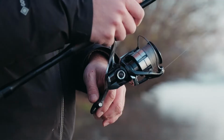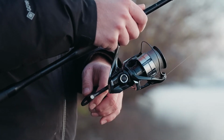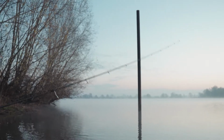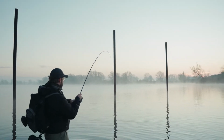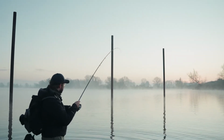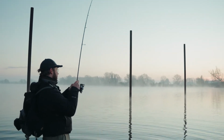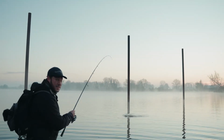Come on, take it. Yeah, fish, good fish. Alright, these fish are very careful, but in the end, if you wait a few seconds, then you can hook it. There we are, it's a nice fish.